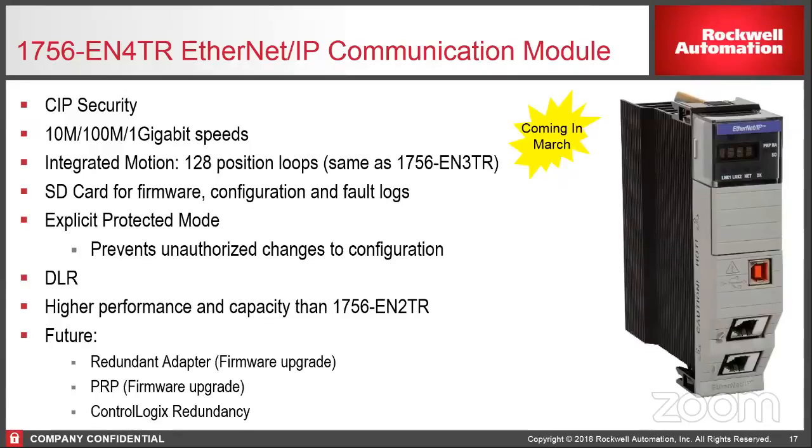So for anybody that has seen that in the past with us in the user groups, PRP is parallel redundancy. So we'll have a firmware update that will allow you to do both the device level ring or PRP, that parallel redundancy, on the same module. So either on the same network or completely 2 different LANs, kind of like ControlNet. So just be aware that that will be coming out.